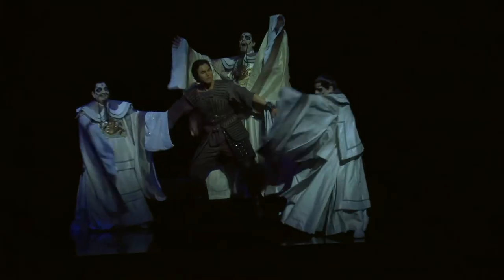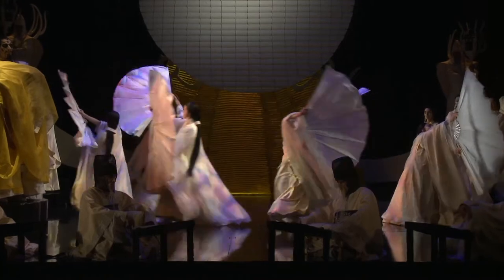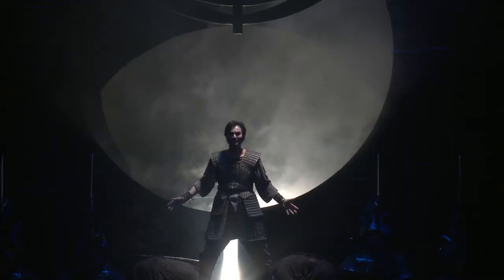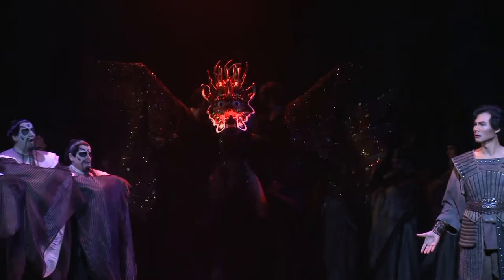For wardrobe, it's such a massive undertaking. There's over 60 in the chorus, there's 20 children, 14 or 15 actors, about the same in dancers. It's also that the costumes, they're all quite big and complicated, but the payoff is so, so worth it. It's just really beautiful to watch.